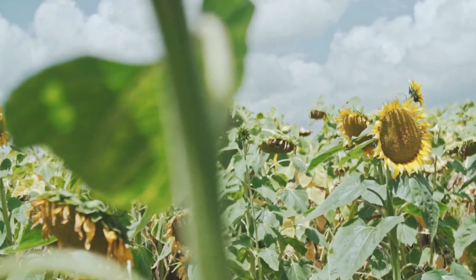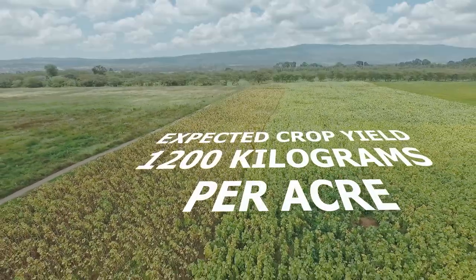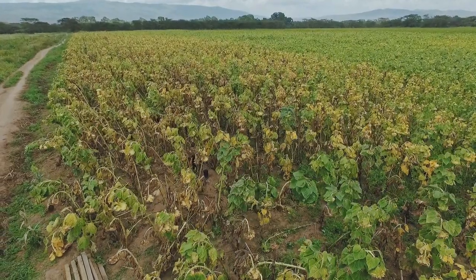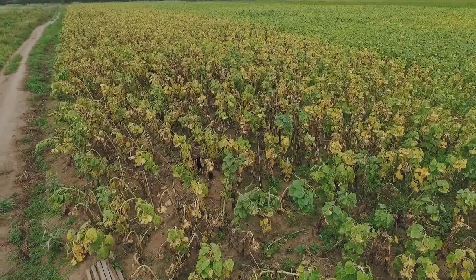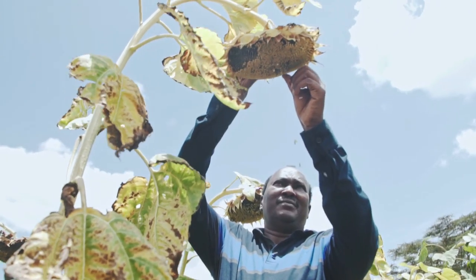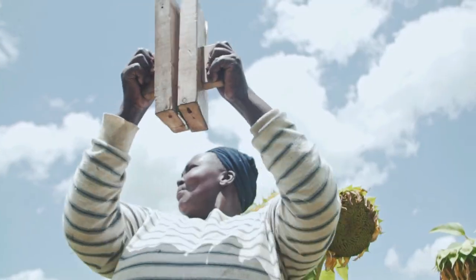Well, the crop has been doing quite well. It's quite impressive, and we expect to get good yields. We are expecting about 1,200 kilos per acre, as opposed to what the farmers have been getting, very low yields of 400, even some as low as 200 kilos per acre. So we should be able to get a good yield in this crop. The oil that is extracted from sunflower is healthy oil, and the byproducts from the sunflower, we convert them into high quality feeds.